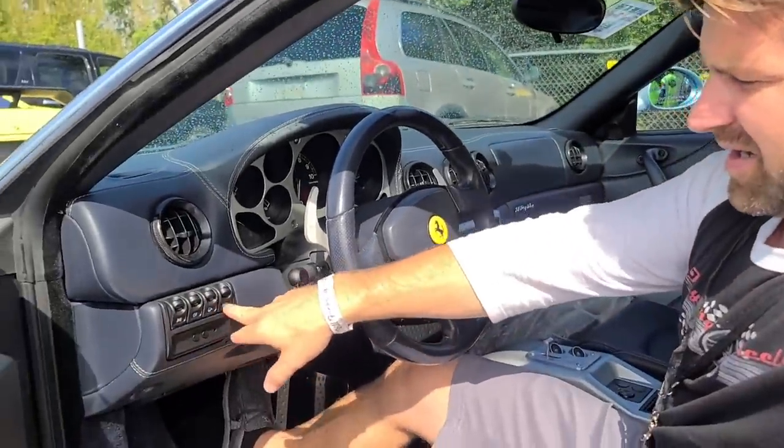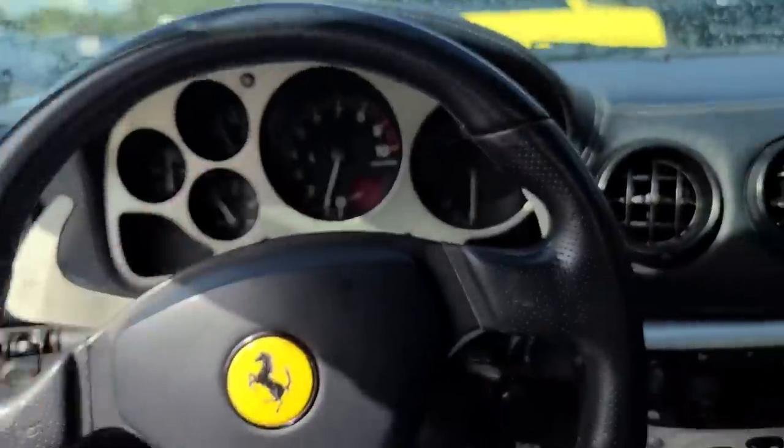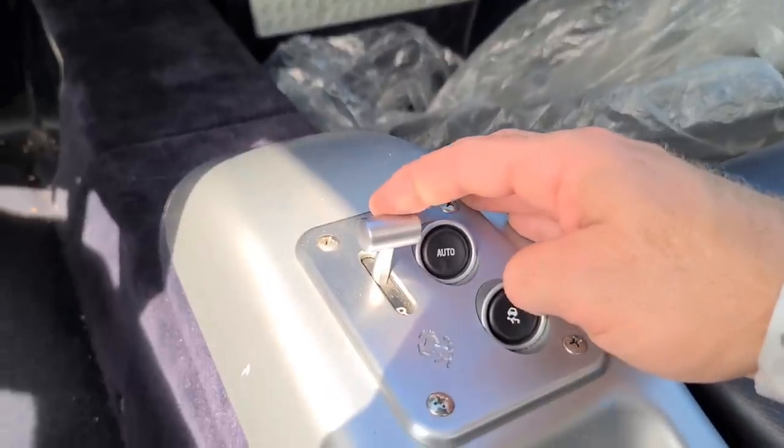I don't really like the color. Blue is not my pick. We have our mirror defrosters, our fog lights, the steering wheel. So this shifter is wild. So you'll see reverse, I just put my foot on the brake and I click it into reverse.